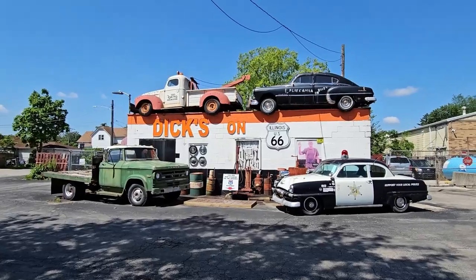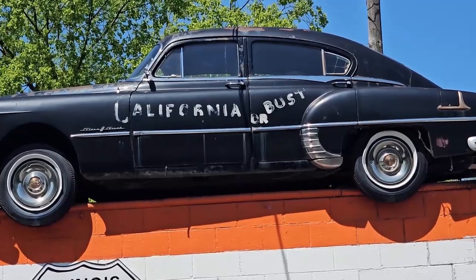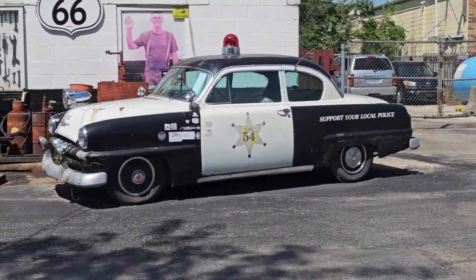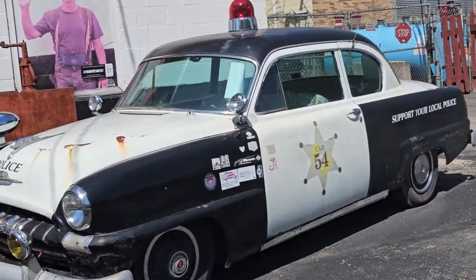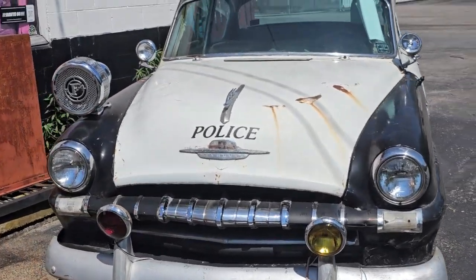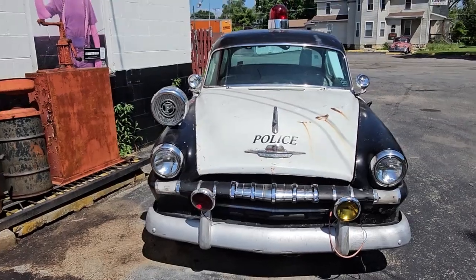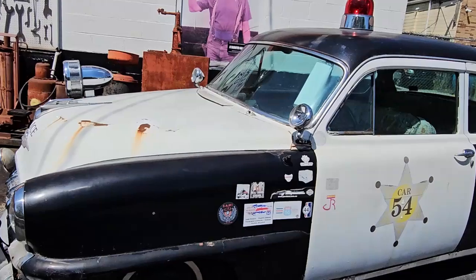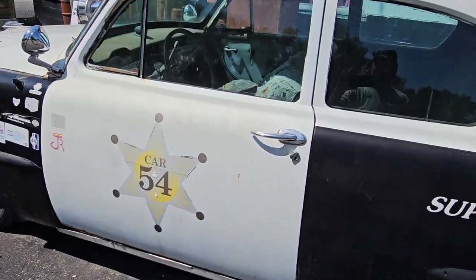Got some really cool old vehicles up there. It's got California or Bust on the car on top there. It's kind of cool. Squad 54. It's an old Plymouth. It's pretty cool. This will make a perfect rat rod. Wouldn't do anything to it. Just throw a really nice clear coat on it and go about your business.